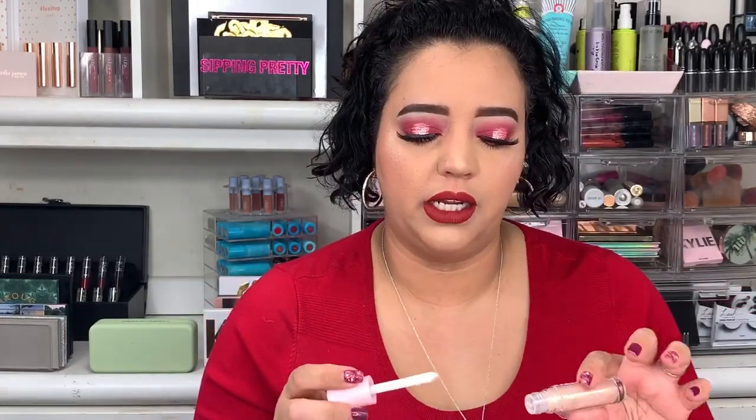So this is like just a traditional red. It's very warm tone, and the matte liquid lipsticks as usual are what they are. I do not like putting gloss over my matte lipstick. I'm not gonna do that, but I will go ahead and swatch it.